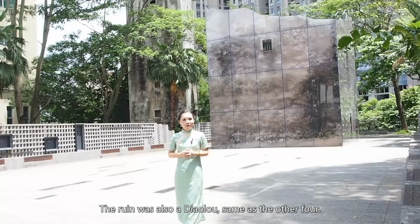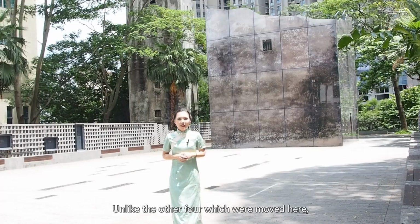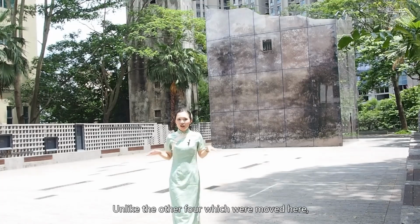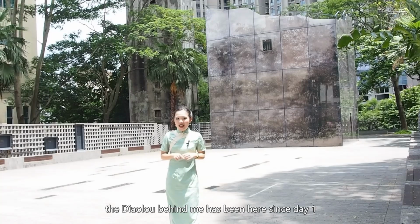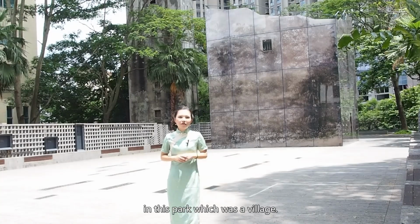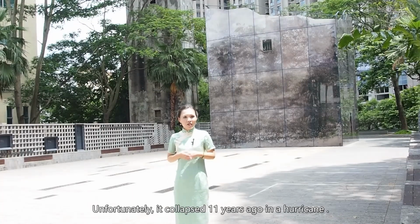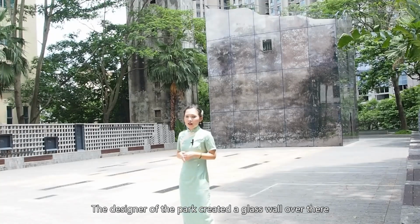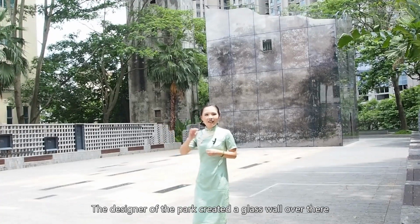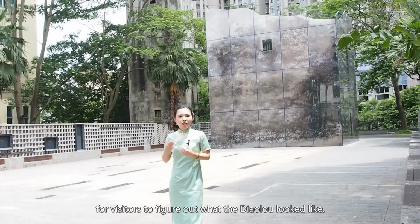The ruin behind me was also a Diaolou, same as the other 4. But unlike the other 4 which were moved here, the Diaolou behind me has been here since day 1 in this park, which was a village. Unfortunately, it collapsed 11 years ago in a hurricane. The design of this park created a glass wall over there for visitors to figure out how this building looked like before.